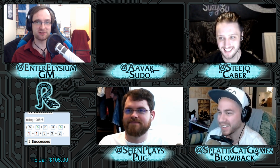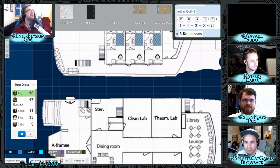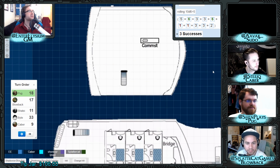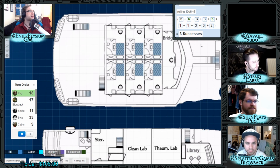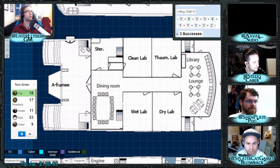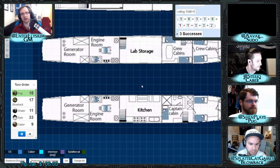Easy as pie. You can see this boat entirely. I'm going to throw it up on screen for you and switch all the players to the boat. So at the top you have the top deck. Then you have, I believe, the main deck and the lower deck with some of the labs, the dining room and the lounge library. And then you've got below deck, which is in the catamaran hull itself.